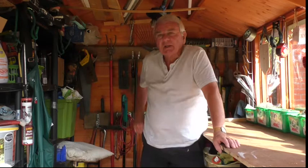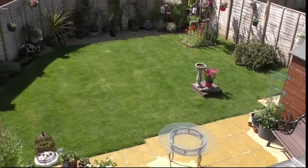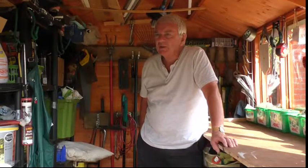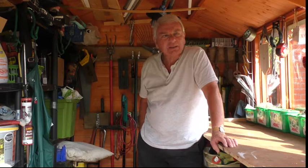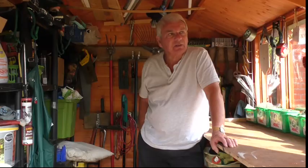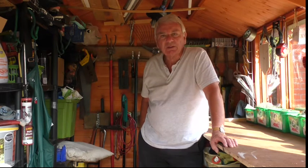Yeah, come on in. We recently moved to this smaller house, and in my other house I had a much bigger shed which I could keep a lot more stuff. So in here it's a little bit packed, so I have to keep it fairly tidy. It's my little haven. I love it in here. I'm not much of a handyman, but I've got some bits and pieces I'd like to show you.